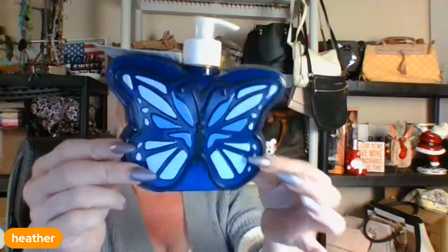I've got this cute butterfly soap. This one is a buy it now of 10 and it is filled with wildflower honey soap. Very cute. That one's a buy it now, 10.